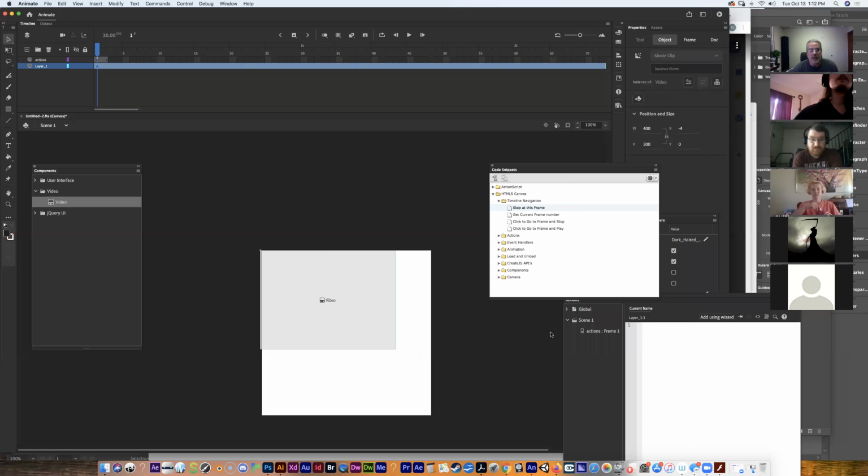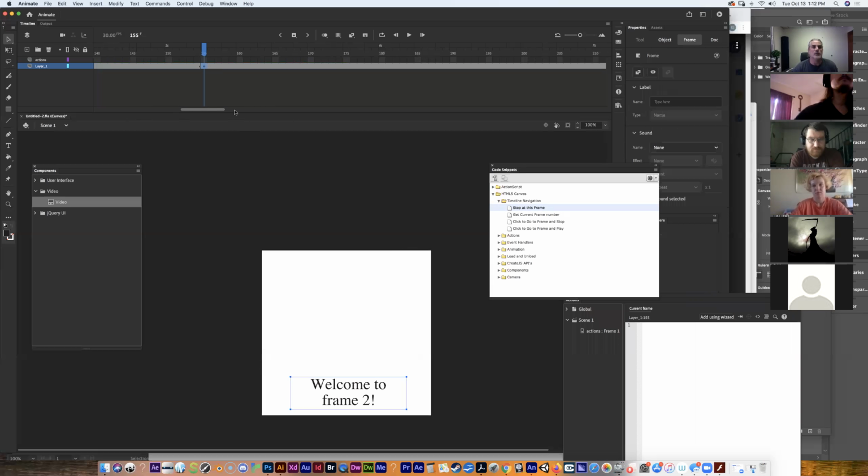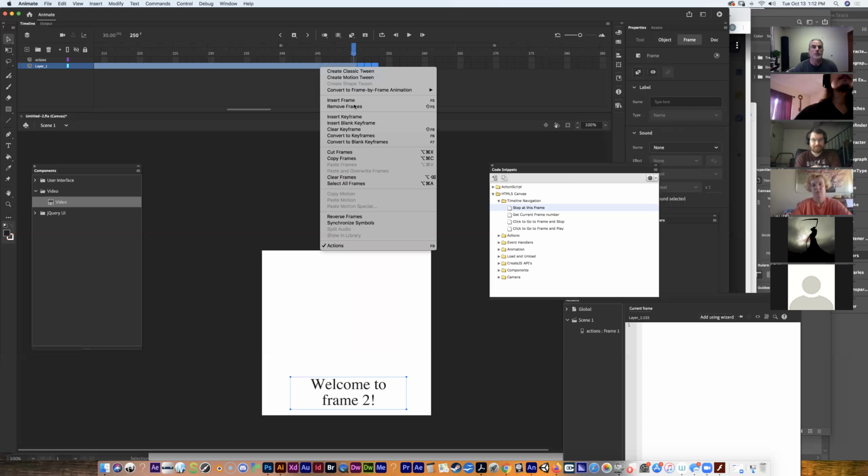I'm going to take this same document here and just make this movie the background. Is it just going to loop? Yeah, I would like it to loop. Okay, so what we're going to do here, unfortunately, I don't have this the exact size, but it'll be close enough. First thing I'm going to do is get rid of that second frame that has the welcome to frame 2 content in it. I'm going to highlight all that, right click on it and do remove frames.